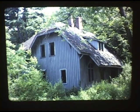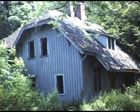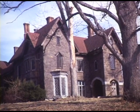This is one of the wonderful old farmhouses on the property down near that stable. You can see it's a very early house. It's got the board and batten going up and down. There's even a window hood on that left-hand bottom window. It's got that unusual roof. And here's the mansion as I saw it.